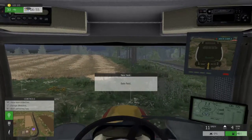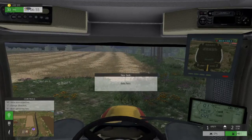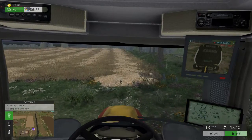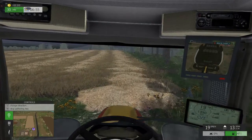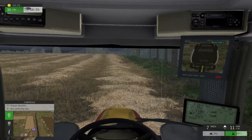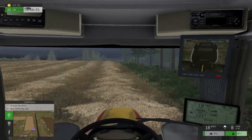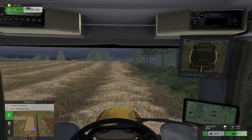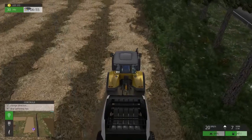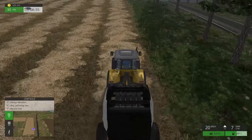Alright, so, bale field. Okay. What do we want here? R to start gathering hay. So here we go. And I'm going to assume, what's a good speed? Cruise 2? I don't know if this would be able to haul it faster than it could pick straw up anyways. But let's do the drop back and have a look. No, that seems to be working just fine. We can apparently bale straw at 20 kilometers an hour.